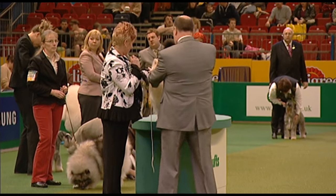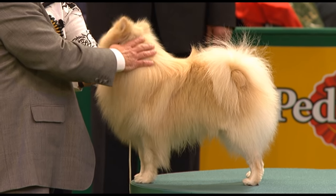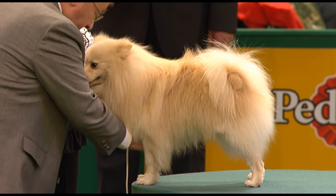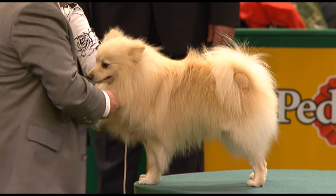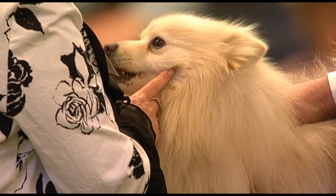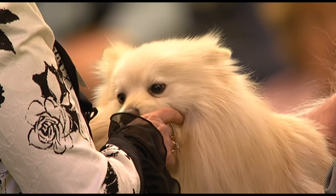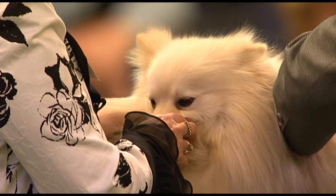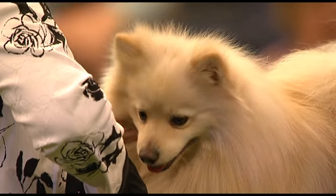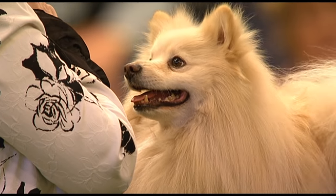The German Spitz Mittel. They were judged by Mr. Freeman, who had 90 here today. Selected this dog, 3860. Originally, they were used as watchdogs. Today, lovely companions. This, as we said earlier, rather than Klein, is the larger of the two, standing between 30 and 38 centimetres in height.